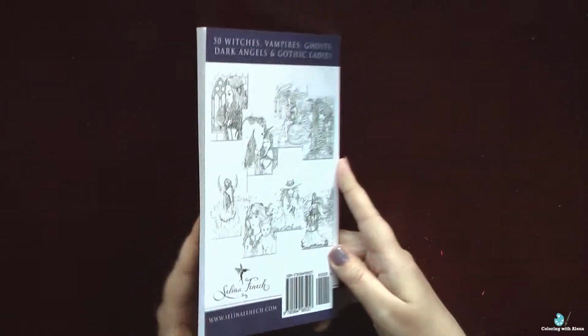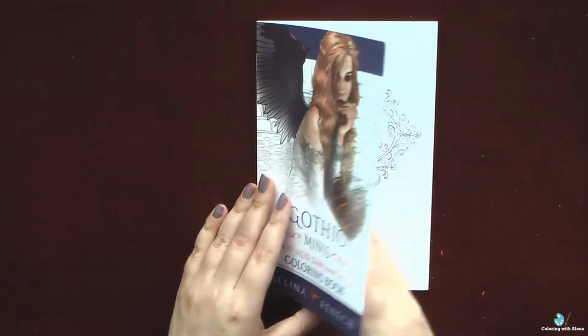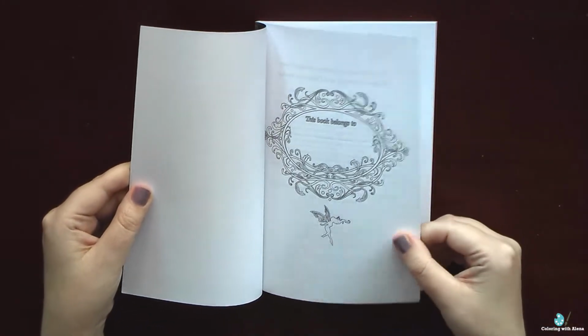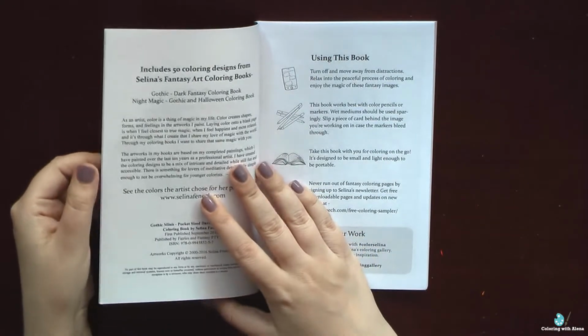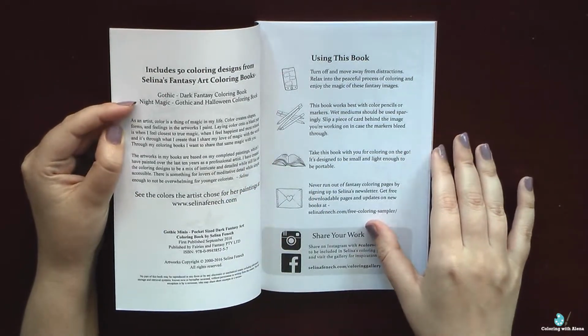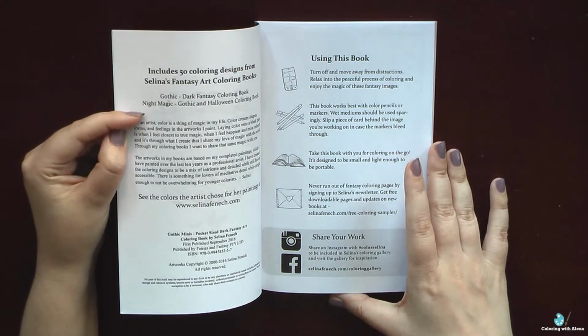I love the covers of Selina's books. Beautiful image on the front cover, and they are also very pleasant to touch. The only thing I am not very fond of, of course, is the quality of the paper, but after three finished pictures, I have more than gotten used to it.